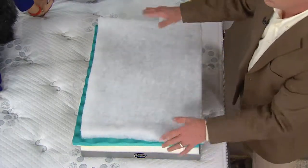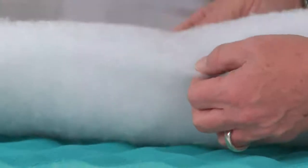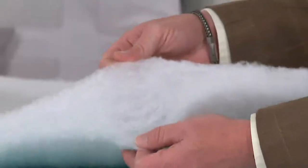This is exactly what's in the mattress, starting right at the very top. So directly underneath the cover right here, and by the way, this cover is beautiful and it feels amazing. We call it the hand. It's a very, very soft touch and it is a great look. A very beautiful cover. So right underneath that cover, these layers, this is called pillow fill fiber.